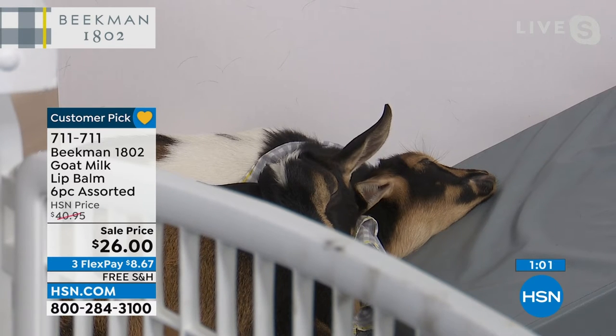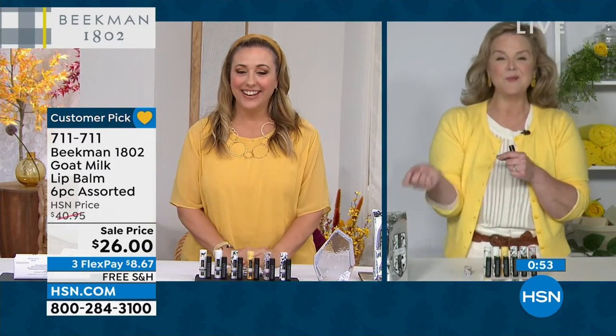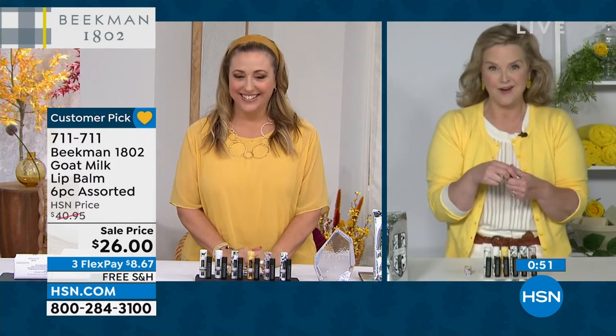Yeah, that's Rose and Roman, and they're going to eat at the top of next hour. Farmer Laura is here with us, and we're going to be feeding them at the top of next hour. Come on, it couldn't be a Beekman show without their goats.